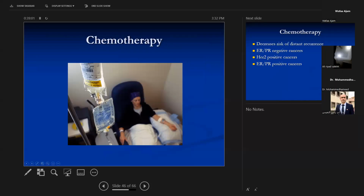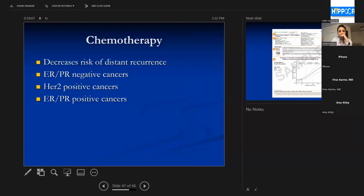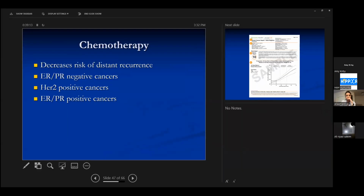Now a little bit about systemic treatment. I tell women frequently in my office that a lot of times we cannot cure breast cancer just with surgery alone. I rely on my colleagues to treat women with their radiotherapy or chemotherapy. And many women with breast cancer require chemotherapy. Of course, this decreases the risk for distant recurrence. We use this for ER/PR negative cancers, triple negative breast cancers, HER2 positive breast cancers, and then many ER/PR positive breast cancers.